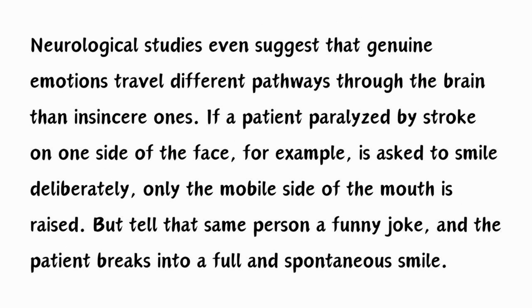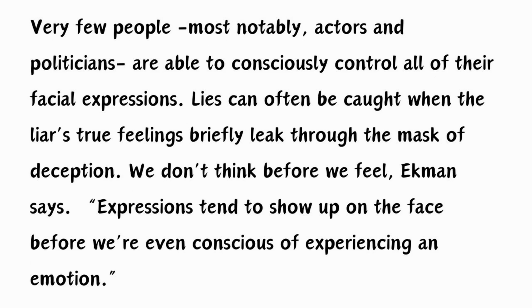Neurological studies even suggest that genuine emotions travel different pathways through the brain than insincere ones. If a patient paralyzed by stroke on one side of the face, for example, is asked to smile deliberately, only the mobile side of the mouth is raised. But tell that same person a funny joke, and the patient breaks into a full and spontaneous smile. Very few people, most notably actors and politicians, are able to consciously control all of their facial expressions.